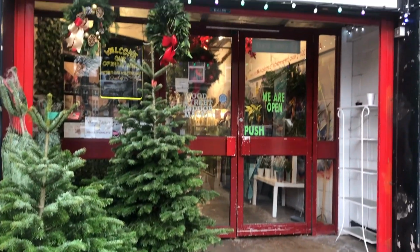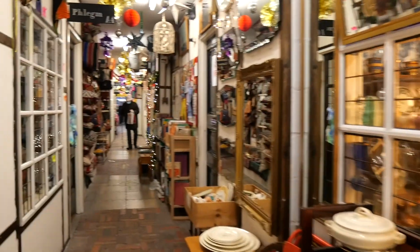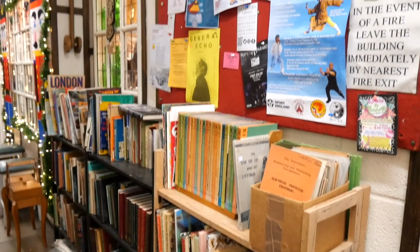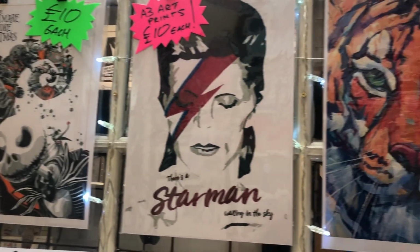So the first place I went to is the Wood Street Indoor Market. It's a big melting pot of like vintage bits and old books and posters and jewelry. There's food, there's like vintage clothes. I didn't buy anything because realistically I do not need anything.